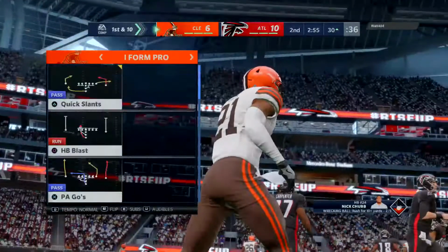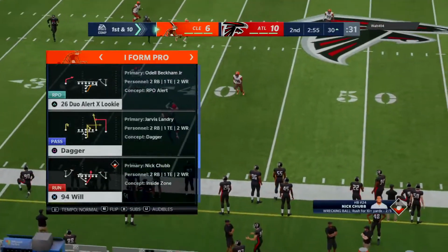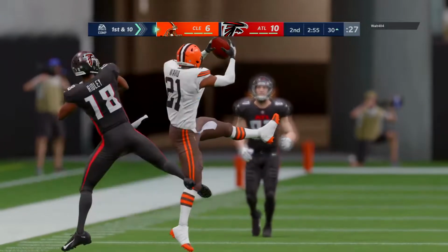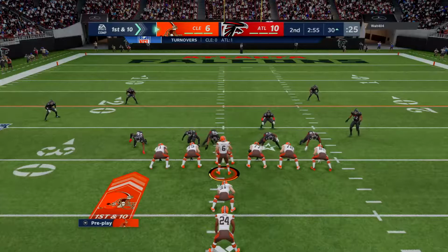Brandon, this is a veteran quarterback back there. He should know better than to make a throw like this. This is definitely not his best ball, and I think he knew this was trouble the second it was leaving his hand. So 1st and 10 now from the 30.